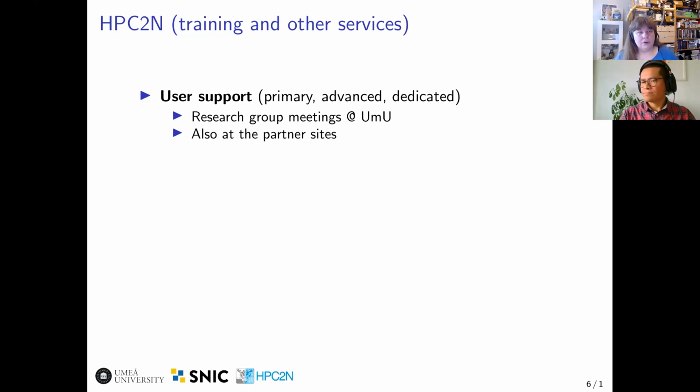So HPC2N gives training and other services, as you are part of this training course right now. And there are research group meetings, which is where we meet with some of the research groups and see if they need specific support. And we also go to the partner sites of the Umeå University sometimes to maybe make a short intro course or to help them more specifically with running their software.